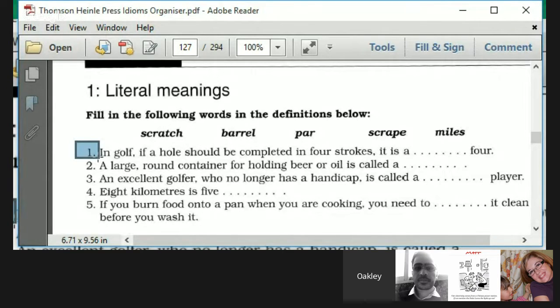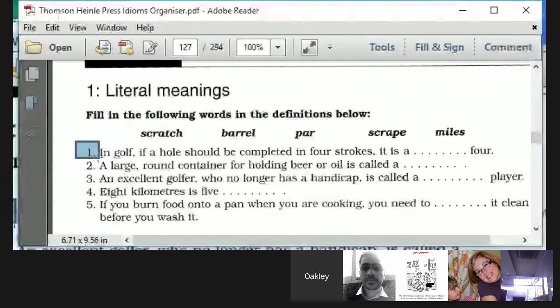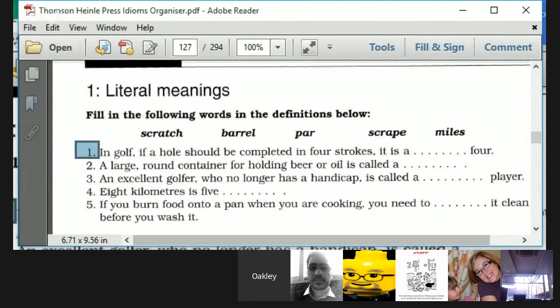Number one, in golf, if a hole should be completed in 4 strokes, it is a blank 4. The problem is I don't know what par means. What's par mean? Okay. Well, that's a good guess. Par. And that is right. Okay. That's what par means. I take it you don't play a lot of golf.